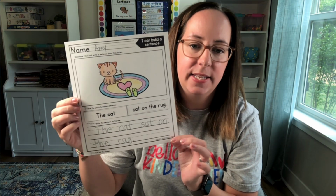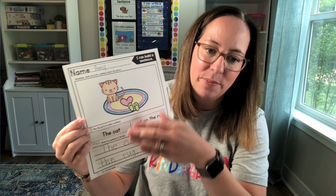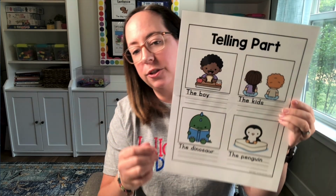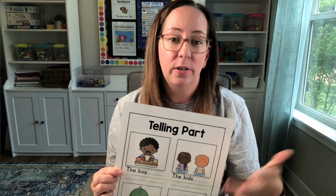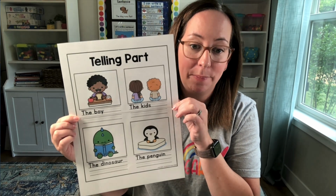I think I have the anchor chart attached to this one, but here is the worksheet for building your naming part and telling part and then writing the sentence. That's an early on activity. And then as you get further into the telling part, instead of just identifying, you're going to be writing the telling part, but you can do it together, and you can project this onto your board if you have a whiteboard or a smart board that you can project onto. We had a whiteboard, and then I could just write up there.